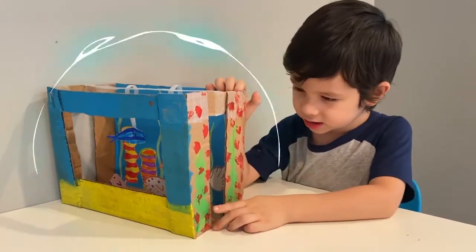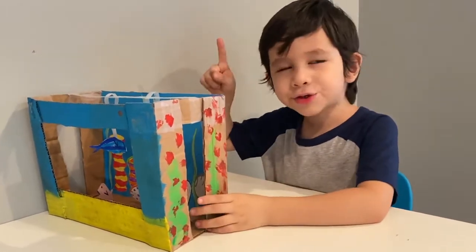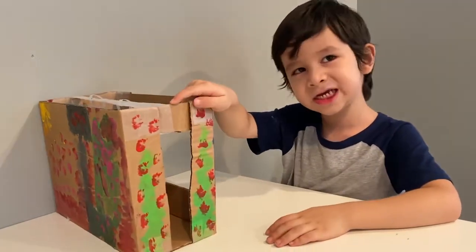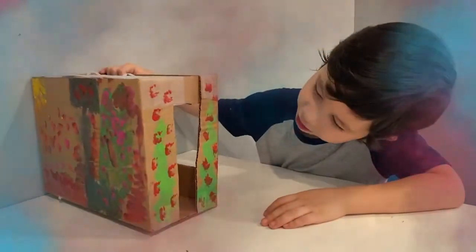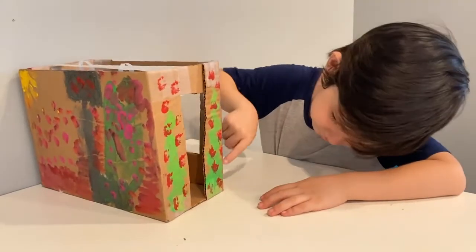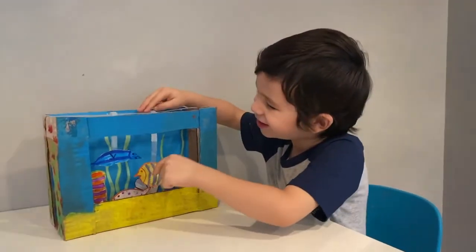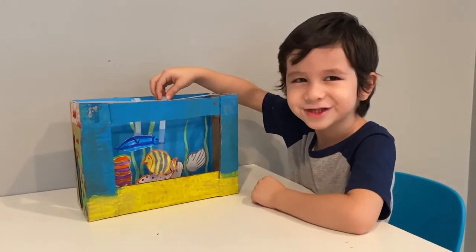I don't know. This side, it's like that. The other side is the same thing. They are flowers and a bunch of flowers. If you look here while I'm moving the fish, it looks like a circus.